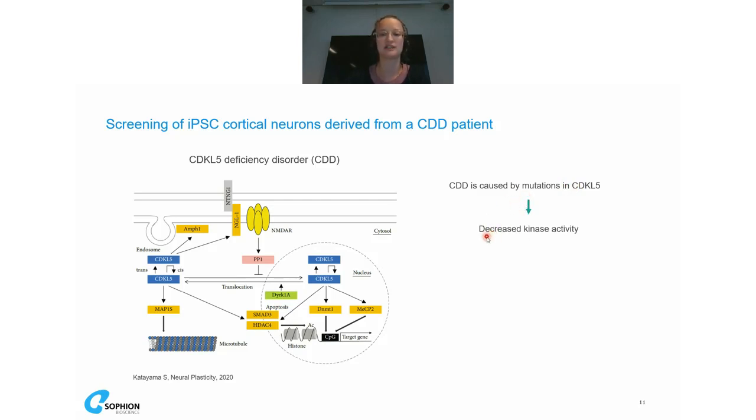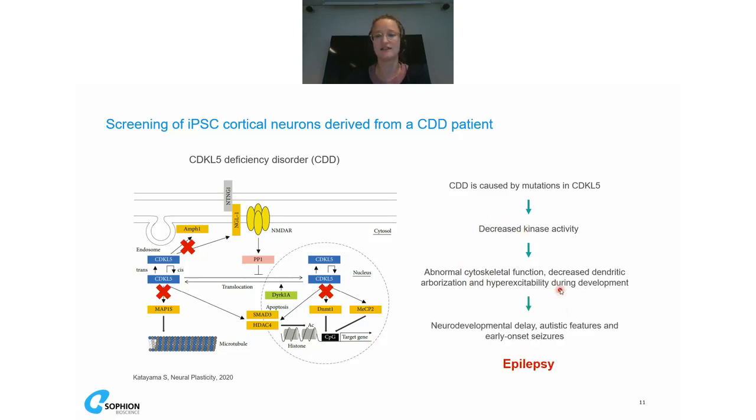So the CDD is caused by mutations in this protein that result in decreased activity, or maybe a complete removal of the activity. That has, of course, a lot of consequences for the cell that eventually leads to a delay in neurodevelopment, autistic features, and early onset seizures, as is observed in these epilepsy patients.